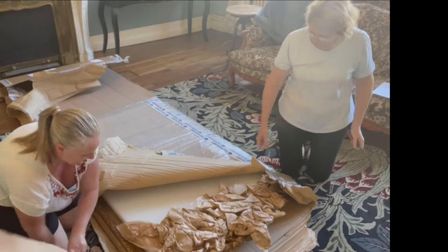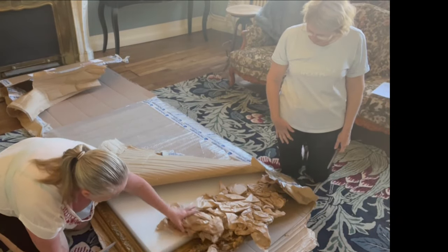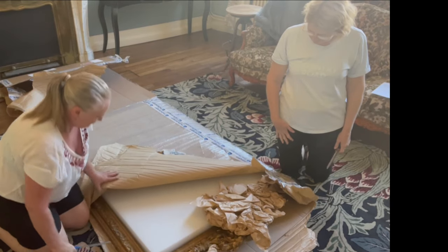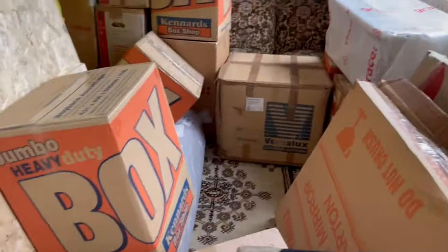Hey. Yes. Isn't that beautiful? So this is our stuff that's been in storage from Australia. So we'll just put it on time lapse and you can watch everything move very quickly because it's just like magic.